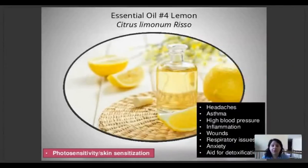Number 4 is lemon. And lemon is terrific. Lemon's often used in cleaning products, natural cleaning products. But it's used in headaches, asthma, high blood pressure, great anti-inflammatory properties, great for detoxification.